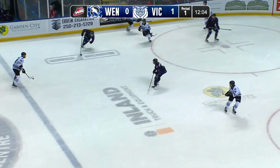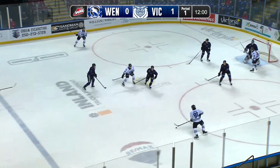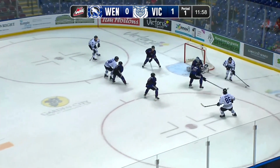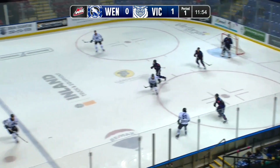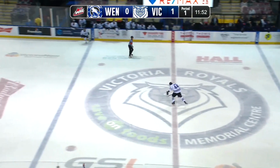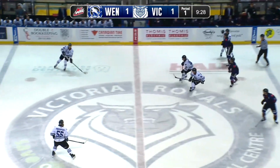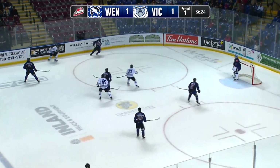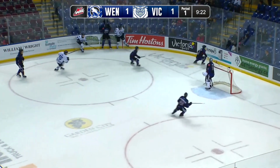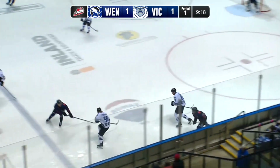Trying to get physical. Sword has it at the left point, steps to the middle of the blue line. For Isogai, right circle, down low feed to the goal line, side of the net. Friesen backs up into the corner. His pass, I think Misskey disrupted it, went right to Reshny, and with the Winnipeg Ice as they try to load up, but then ultimately were knocked out in the Western Hockey League final by Seattle last year, and that's the cyclical nature of junior hockey. It's a 1-1 game here with under 10 to go in the first.